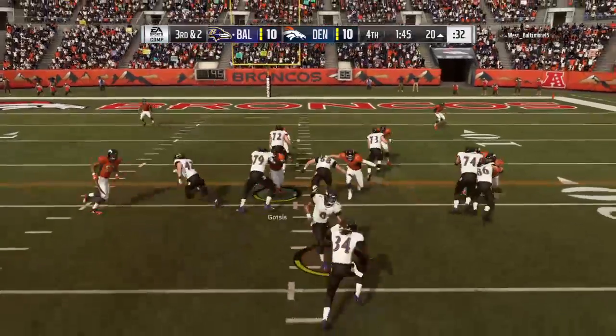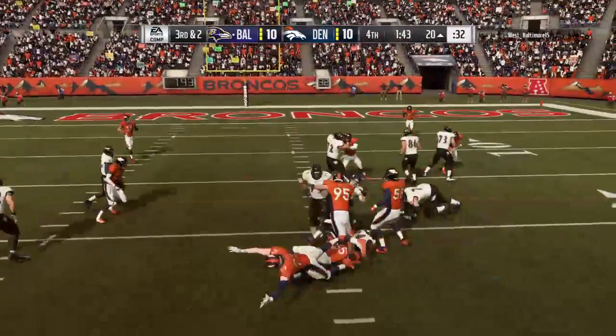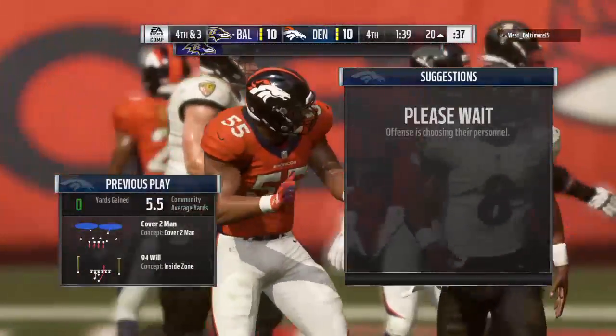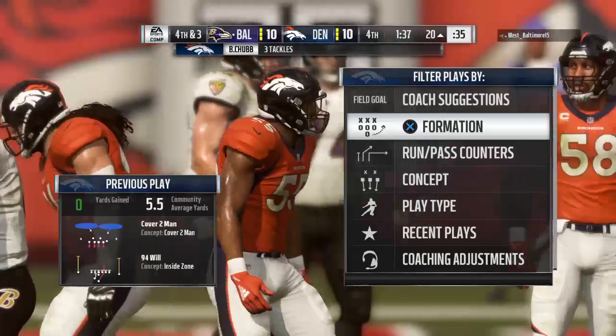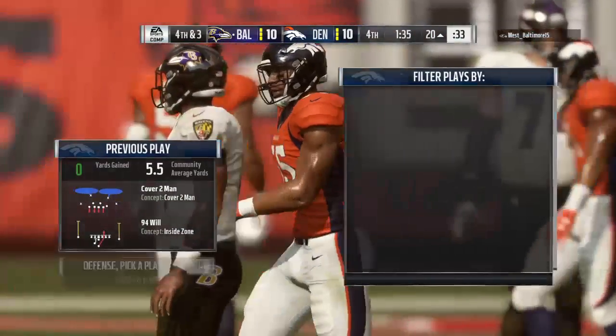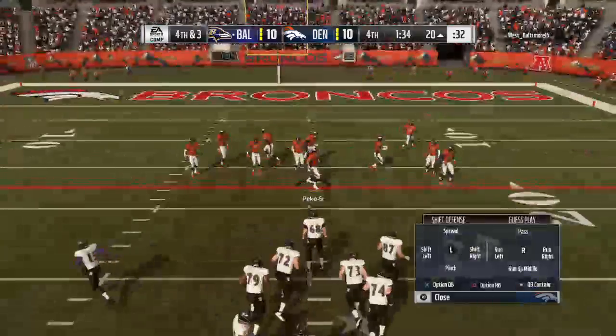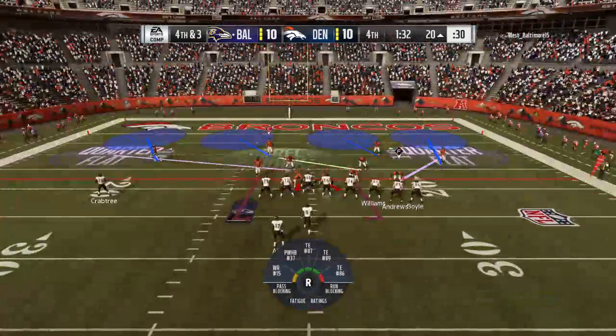Sometimes it's hard to figure, but you can live with incompletions in this situation. You can't live with these short gains that take time off the clock. You know who loves it? This defense. No gain there on the play, and that's going to leave them with a 4th down. Tie game, 4th quarter, and they're going for this thing on 4th down.